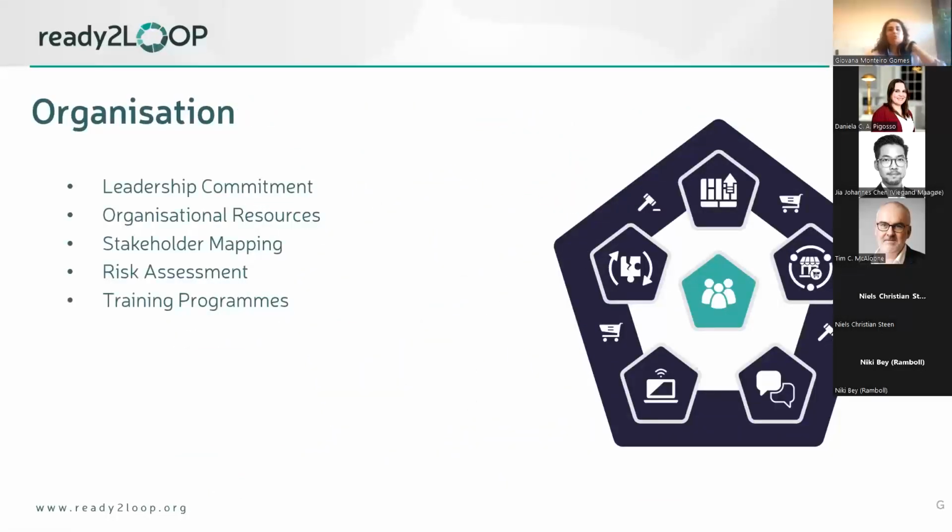So to start, we can go to the organization dimension. And here we have 5 questions. We call them aspects. And these aspects measure how ready companies, the leadership of companies are into committing to a circular economy transition, to what extent the companies are allocating organizational resources to transition to circular economy, to what extent the organizations are both mapping their stakeholders and their stakeholders' interest to transition to a circular economy, if the organizations are assessing the risks to both stay in a linear economy, and also if they are managing the risks of their circular economy transition, and then if they are developing training programs to enhance the skills, the capabilities, and the competencies of their employees.